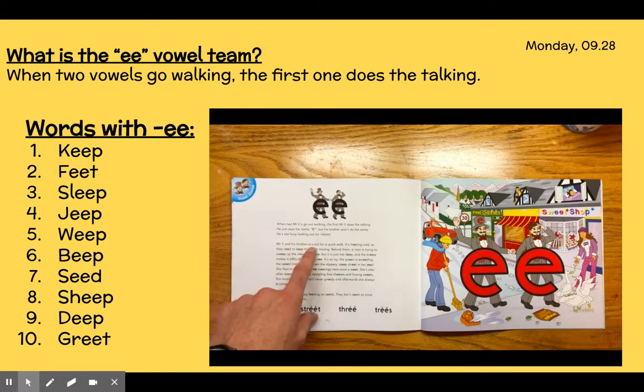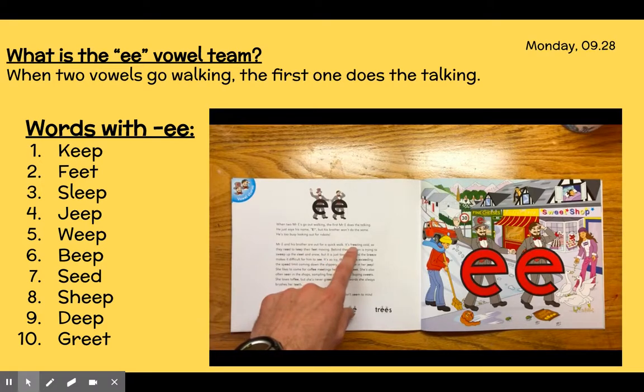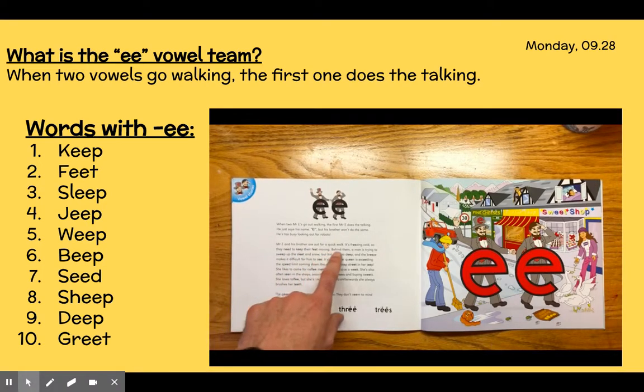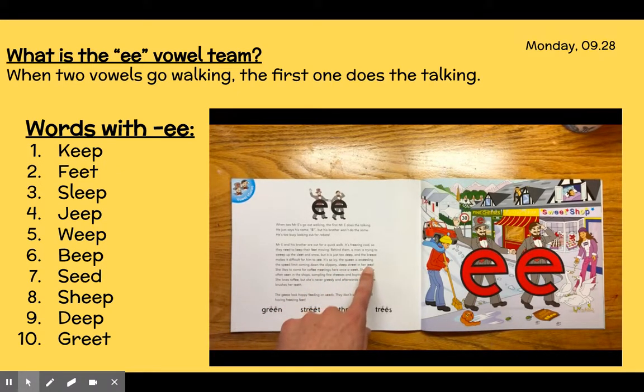Mr. E and his brother are out for a quick walk. It's freezing cold, so they need to keep their feet moving. Behind them, a man is trying to sweep up the sleet and snow. But it is just too deep, and the breeze makes it difficult for him to see. It's so icy, the Queen is exceeding the speed limit, coming down the slippery, steep street in her Jeep.